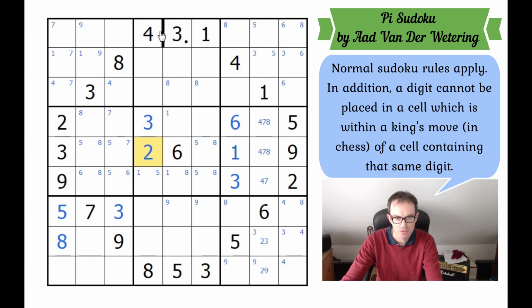But hang on, let's look at this column. We still need 1, 5, 6, 7 and 9. Well, look at this square. That sees a 5, 6, 7 and a 9. It sees the 9 because of the king's move. So this square can only be a 1. Now that's going to lock a 1 up here.